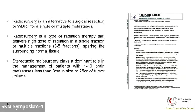Radiosurgery can be an alternative to surgical resection or whole brain radiation therapy for a single or multiple metastasis. Radiosurgery is a type of radiation therapy. It is now established as a subspecialty in neurosurgery in the US, and it is established as a tool in radiation therapy in the US. It delivers a high dose of radiation in a single fraction or multiple fractions, sparing the surrounding normal tissue. So stereotactic radiosurgery plays a dominant role in the management of patients with 1 to 10 brain metastases.